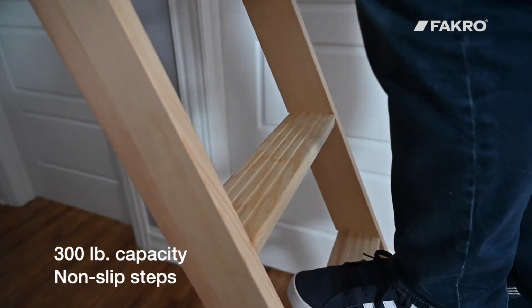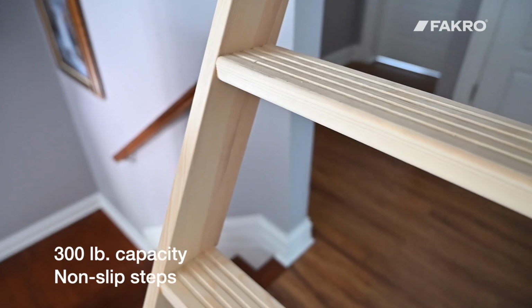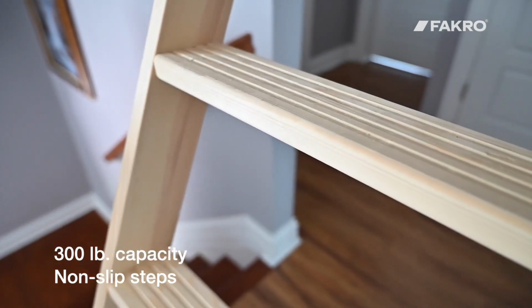Weight capacity for this model is set at 300 pounds. Non-slippery steps for safe walking up and down.